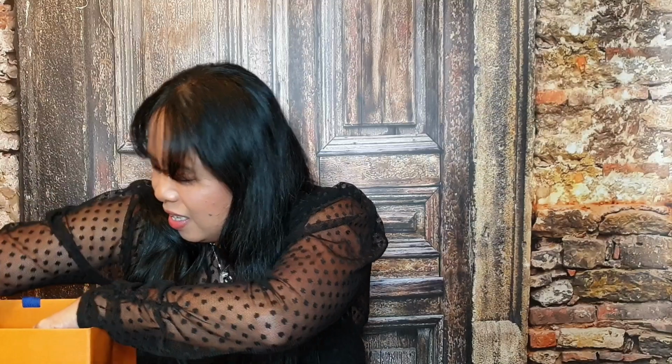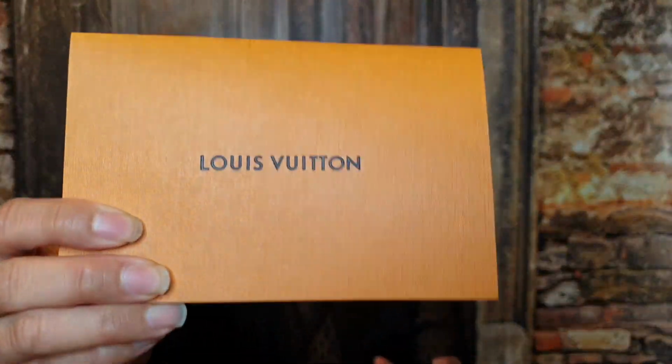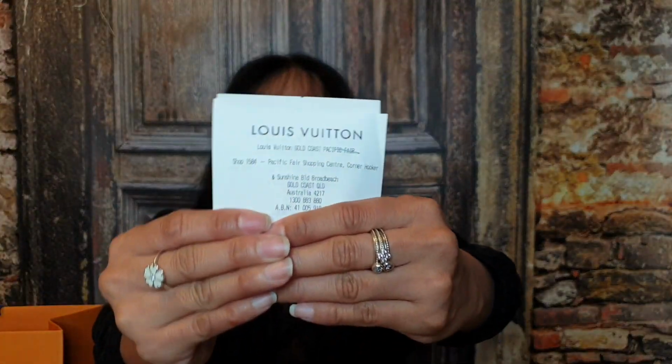Okay, so let me just show you this. This is just my receipt. That's just the sales associate card. She gave me her detail or her phone number, so I've got a contact there in Louis Vuitton in Gold Coast, and that's just my receipt. So it says Pacific Fair in Gold Coast, and the lovely SA also gave me a free perfume sample, and this is I think one of the new ones. So this one, it's called Étoile Filante. I think that's how you say it, or maybe no, I don't know how you say that. So that's it. So I can't wait to try this as well.